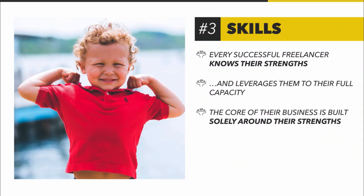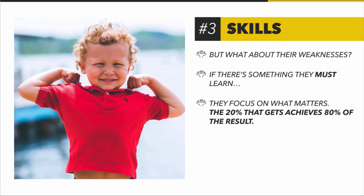Every successful freelancer knows their strengths. I mean, every successful business owner, every successful entrepreneur knows their strengths and leverages them to their full capacity. Their business is built solely around those strengths. But what about those weaknesses? Surely those people have weaknesses.